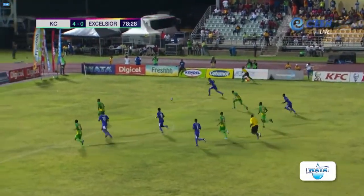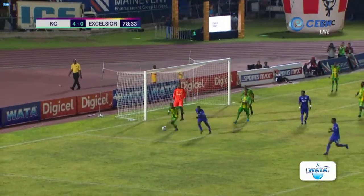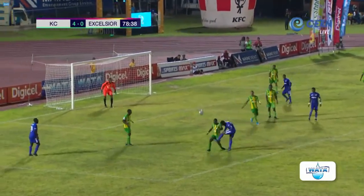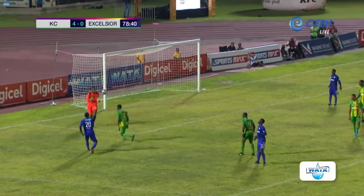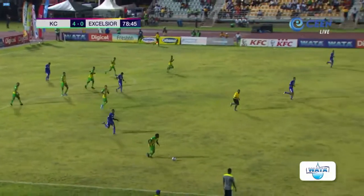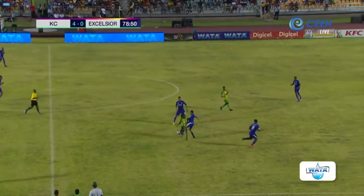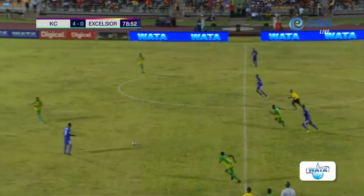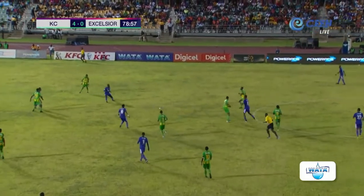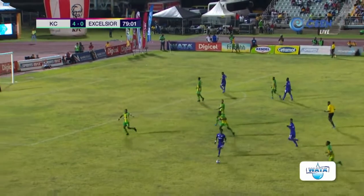Good run by Morrison. Chance here for KC. It's a good ball inside the box. That's not a, well, it wasn't the best one. Williams had to retrieve. It's still alive. It's with Robinson. Deflected effort. No problems there for Peter Smith. But just about where the square was about to come across, I was looking and I realized there was no one at the back post. Kingston College did not gamble in that area. And had someone been there, it would have been right on the plate.